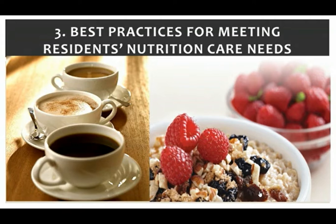Ensure that serving staff portion and garnish meals based on the point of service information so they are visually appealing to the residents. Don't forget to document the intake and refusal so the dietitian will have this information when doing reassessments.